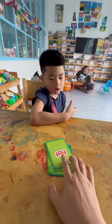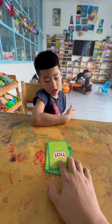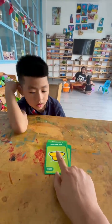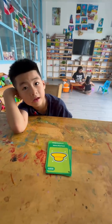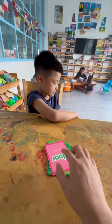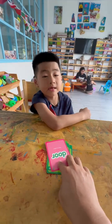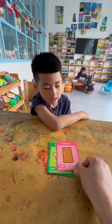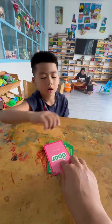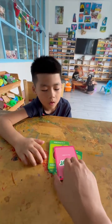What is this? Hat. Do you have a hat? Yes, I do. What is this? No. Again? Door. Okay.